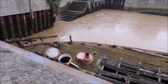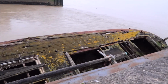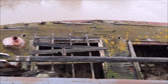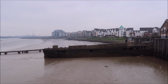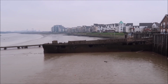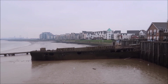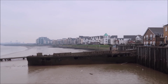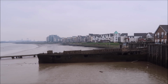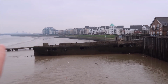Here's another view of that shipwreck, but from the other side. You can actually see inside on this side. There are lots of shipwrecks along here. We've got this boat right here, just stranded. I find these quite interesting to look at, and it's really brought some character to the coastline of Greenhithe, really. I'm looking forward to walking along that grass area just up ahead there.